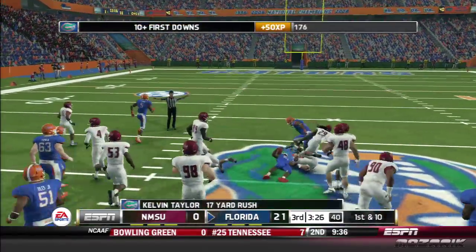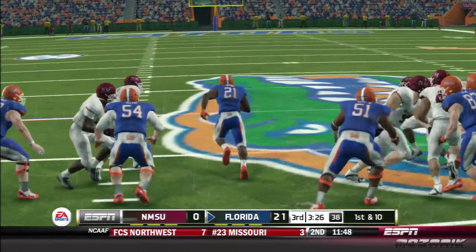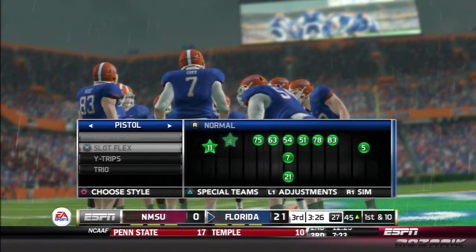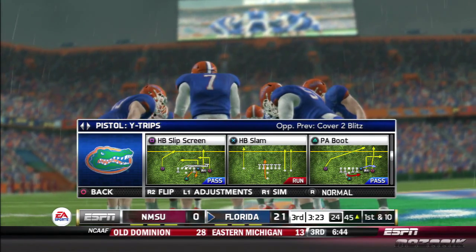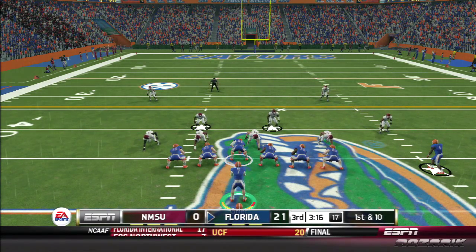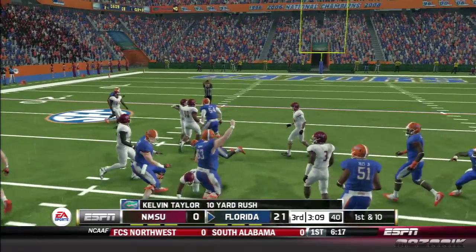Midfield. He makes his way to about the 45. The reason why it's so crucial to be able to run effectively like this is it keeps the defense guessing. They have no idea whether you're passing or running, even if you need medium to long range yards. First and 10. Ball on the 45. Tackle made at the 34.